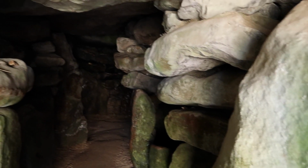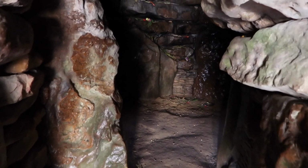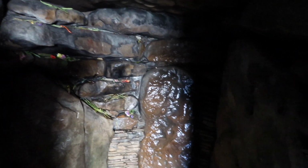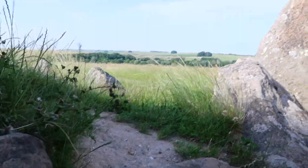and there are chalk and limestone sarsen stones. If we go right into the back, not that much light. Looks like people have left various little offerings and things. Another of Wiltshire's amazing archaeological legacy, really. Long barrows, round barrows, stone circles. It's a very ancient landscape.